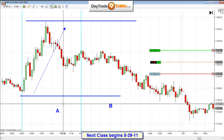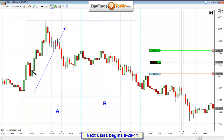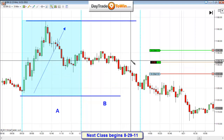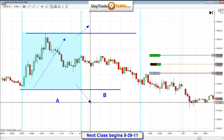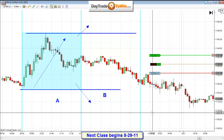So here is B from 12 to 2:30. Again, what do I expect in the B part of the day? I expect price to stay confined within A. And that's exactly what it did. B did not do anything. It stayed stuck. Now, it's only when we can catch a trend early on, when we have two consecutive closings above or below the range of A, that I can count on something happening. I can count on a continuation, and the market's going to close much higher or much lower.